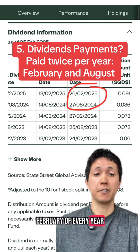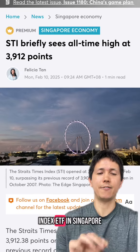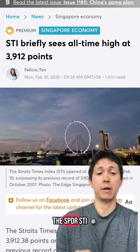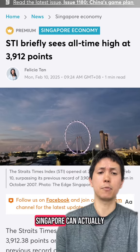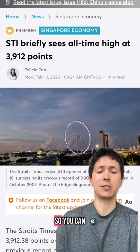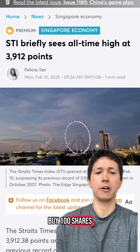February of every year. We have a quick breakdown of the 5 big things you need to know about the Straits Times Index ETF in Singapore, otherwise known as the SPDR STI ETF under the ticker ES3. Remember, ETFs in Singapore can actually be traded in single units, so you can actually buy just 1 share of an ETF versus having to buy 100 shares of a company's stock.